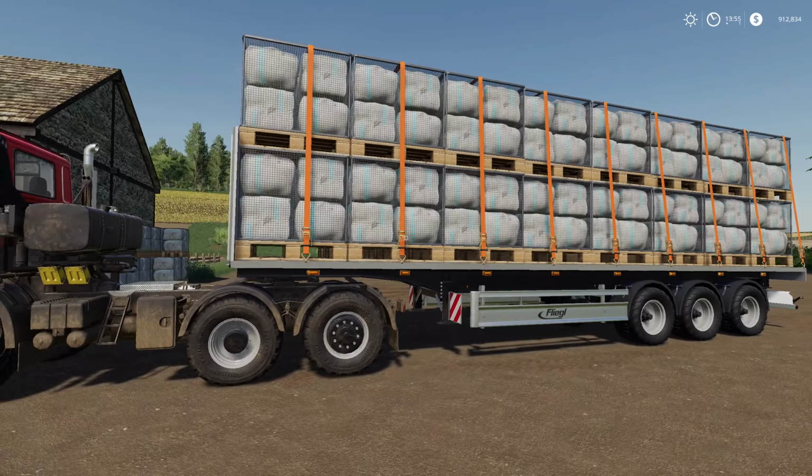Let me know down in the comment section below, I want to know, what Case should we get? We're not getting a combine. We've already got one combine, so we're good there. What should we get? I'm thinking like a Puma, something around that size. Maybe an Optum. I almost would say an Optum would be too big, but we don't have a big tractor yet, so maybe an Optum is the way we need to go. But anyway, Case fans, let me know what you want to get. Magnum and Quadtrac are completely off the rail right now, or at least for now.